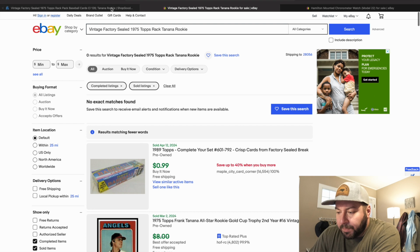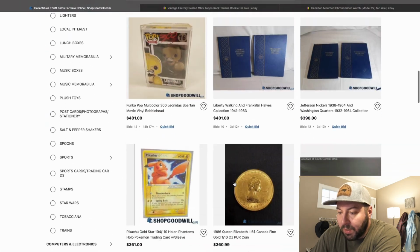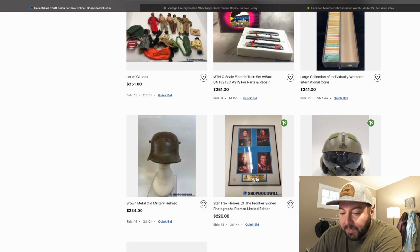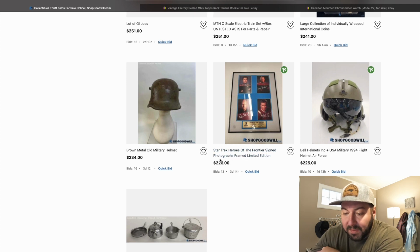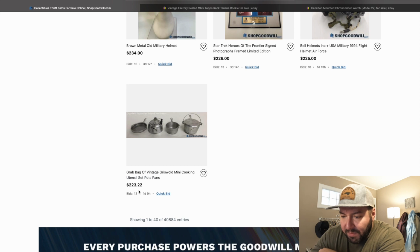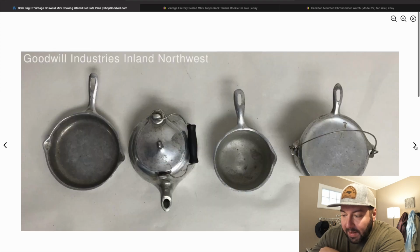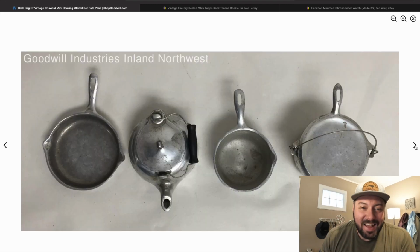So, let's keep going. International coins, Star Trek, Heroes of the Frontland signed photograph frame. Vintage Griswold mini cooking utensils pots and pans going for $223. Let's see if there's any identification on these, because if I saw anything, okay, so yeah, they definitely look vintage. They look like some Griswold, okay, made in it. So yeah, that would catch my eye. Just the size of them, they look different. But yeah, I could go on doing this for days.